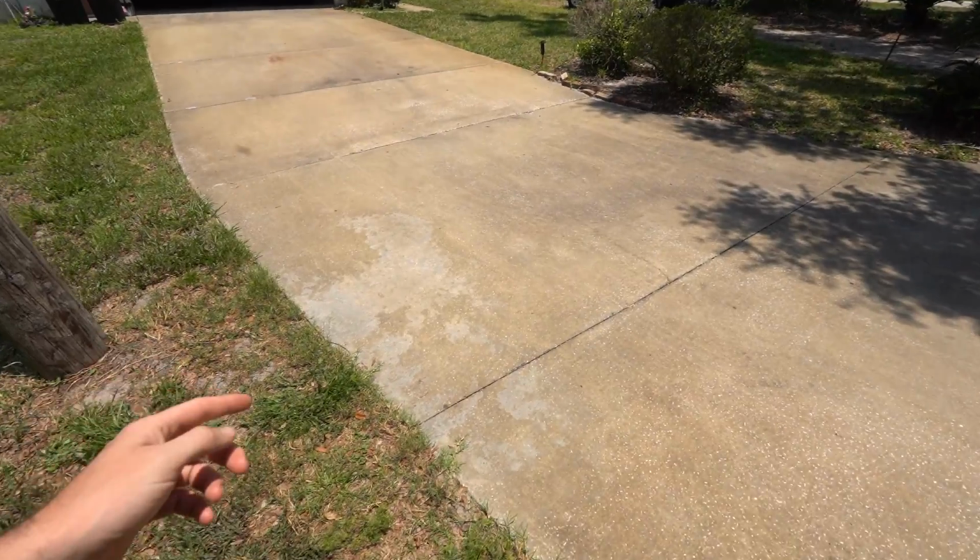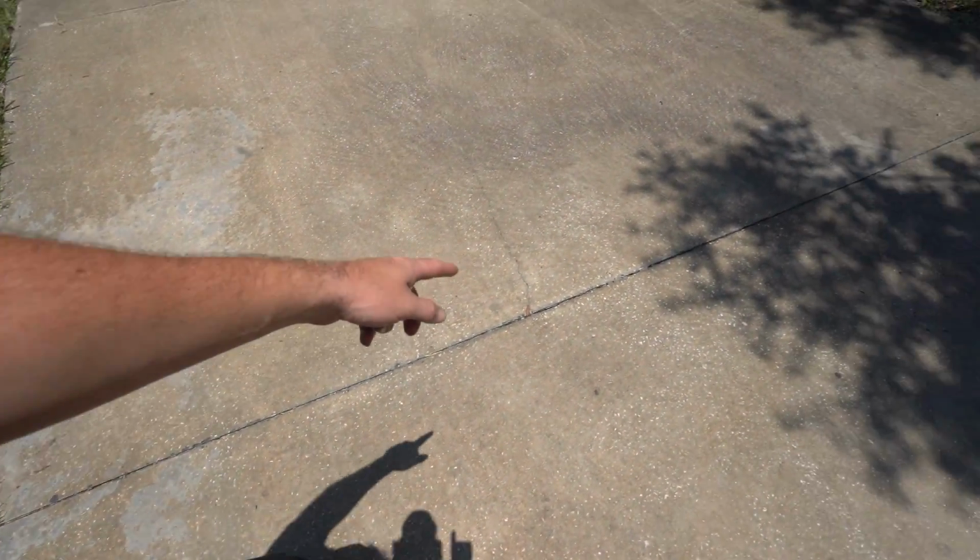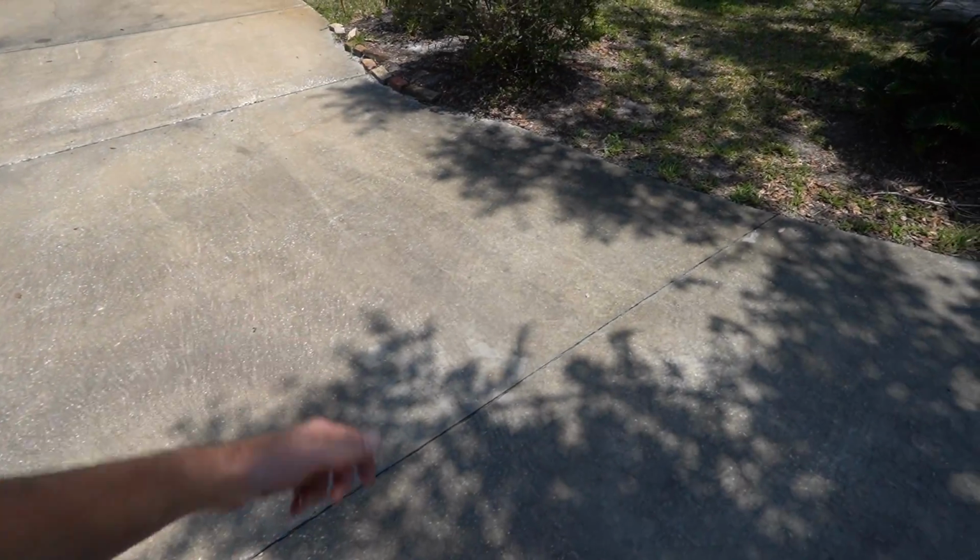If that was just the problem, I could probably put this off for another couple of years. The problem is we can't even turn the well on to give them water because we have a major leak. So we have a leak coming from underneath the driveway. It comes up right in this crack right here. This is the low point. And you can see it bubbling up to the surface.